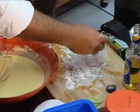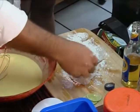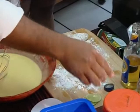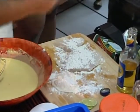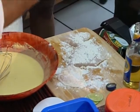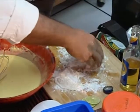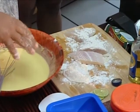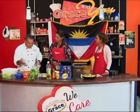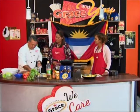Well, this will be seasoned flour. Remember, we already put the consommé in the batter. You don't want to overpower the fish. You want that flavor coming out. So I won't even salt or black pepper. Everything is in here. And the longer this stays, it releases the oil from all the seasoning.